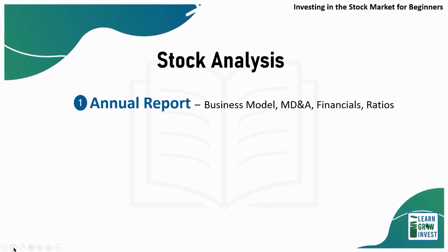Some of the key areas that we recommend that you look at: the company information, what they do, how they do it, where they do it. You want to look at the management discussion and analysis, what the management has said about their numbers, how they're performing, their outlook, some key things. You want to look at the financial reports. You want to analyze those reports using some very key ratios.